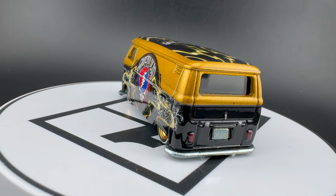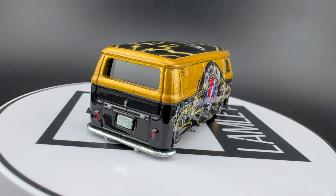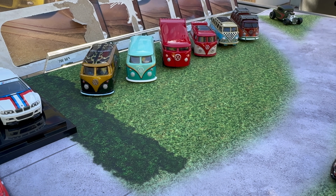So that one is one of the only pop cultures that I've kept from the original era of pop culture, where there was just a lot of that branding. It wasn't realistic deco per se.